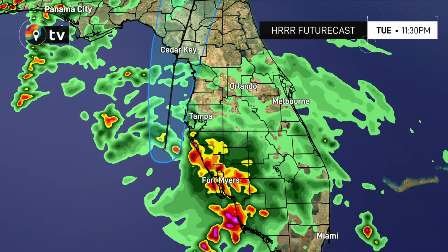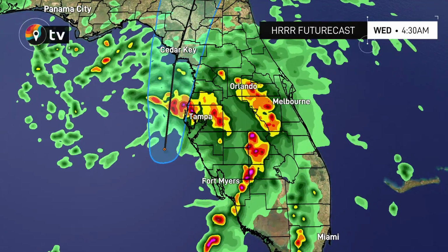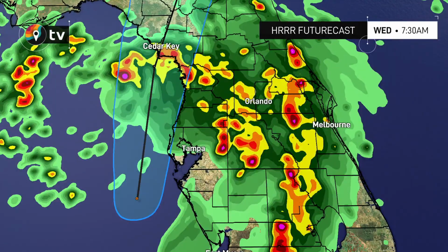All right, here's our high resolution model, and this will show the rain as we head into tonight and through tomorrow. So take a look at this. I'm going to scrub this and just take a quick little peek at some of those bands, which will be moving over Metro Orlando into the attractions area in Central Florida.